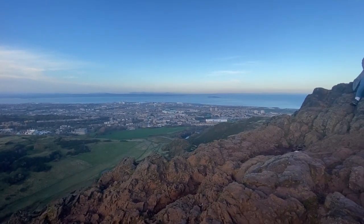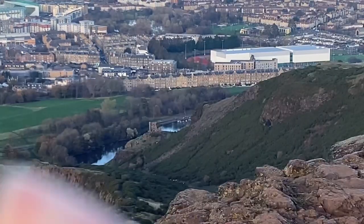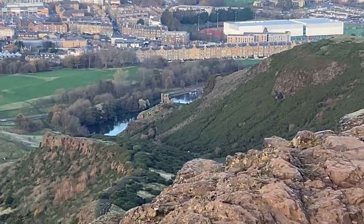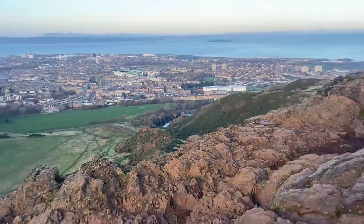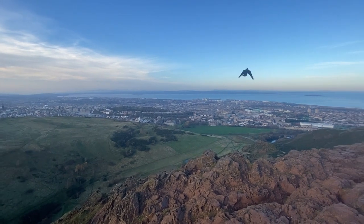So this, I don't even think you can see it. That building, this little castle thing, it's not gonna focus. That is where we just took footage from. And this is how far we are. Whoa.